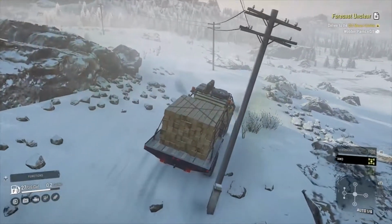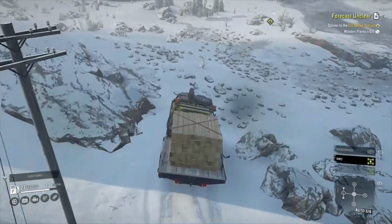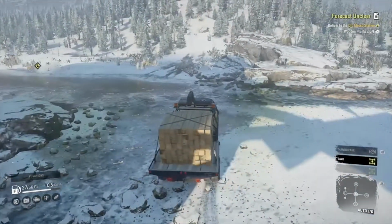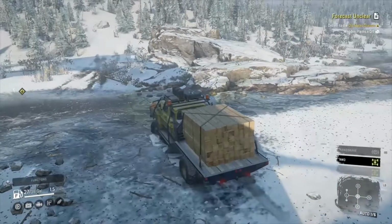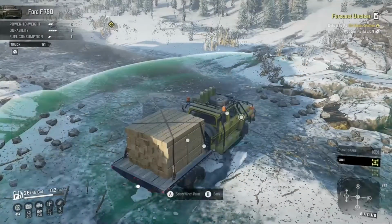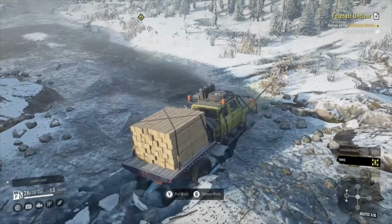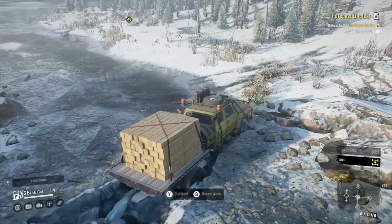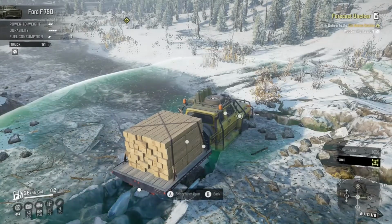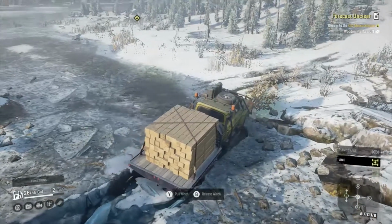Alright. Let's take it nice and easy through here, because the truck tends to want to jump over against that pole. And then we will make our turn here. And I do need to cross. So I know I'm going to fall in. I have never not fallen in, so. And they conveniently put a tree here. As long as I don't pull it out of the ground, I'll be okay. Maybe. Winch, and let's go here.